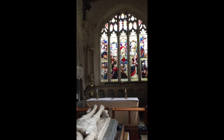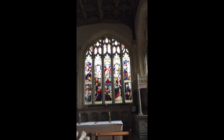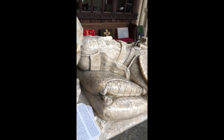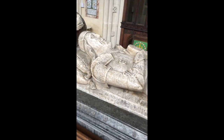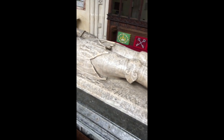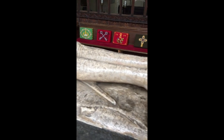Let's start by looking up at this incredible ceiling with 32 oak panels painted with heraldic shields. And now we scan down to the effigy of Sir Roger himself. And just look at the staggering amount of graffiti allegedly placed there by parliamentary soldiers in the English Civil Wars, but no doubt added to later.